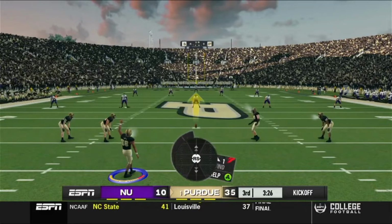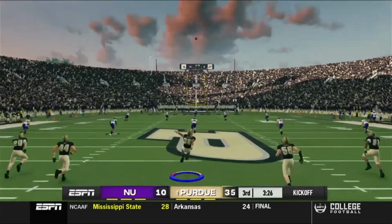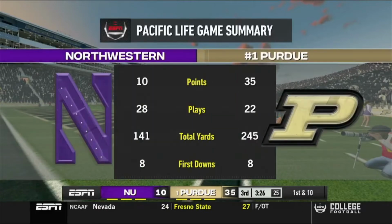Thornton looks ready to kick this one off. Excellent kick. And it sails out of the end zone for a touchback. The Wildcats are just falling apart in this quarter. I mean, are there any positives you can even use to motivate the team right now?